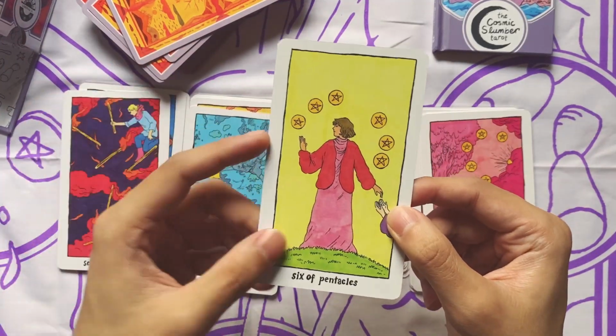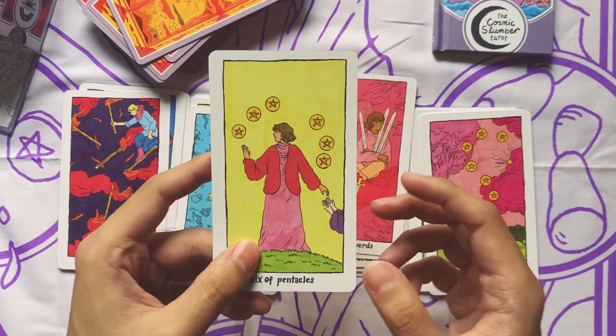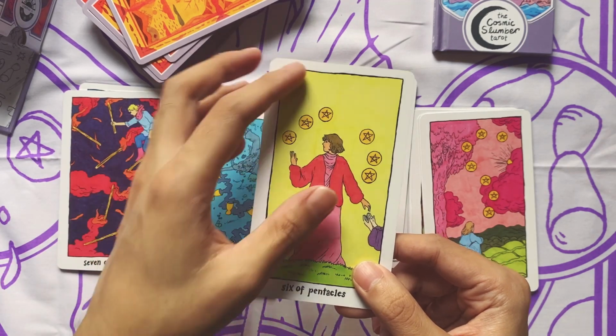The Six of Pentacles, someone asking for money. So this is really typical of the RWS. I just wish we could see this person. This pose makes me think of also the Magician in the RWS, because as above, so below.